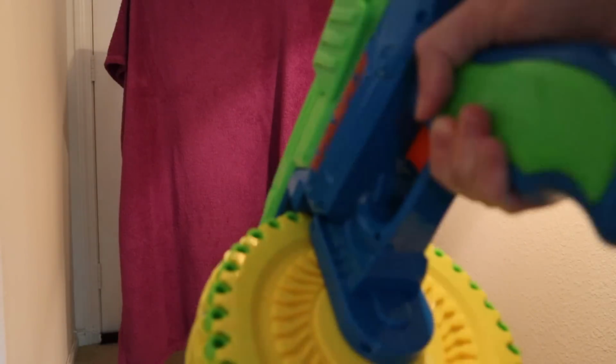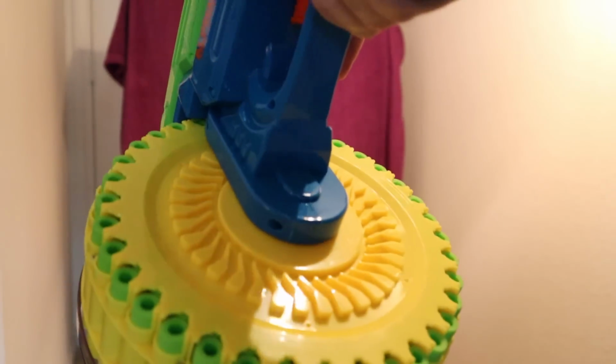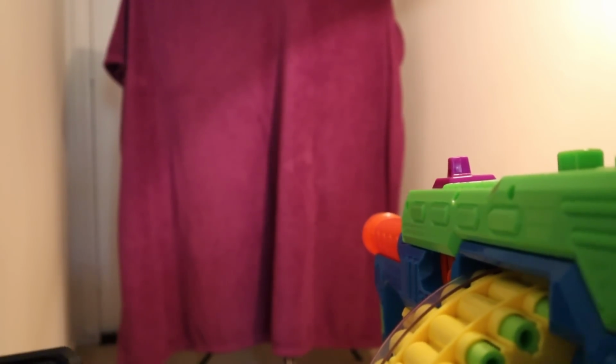Alpha Auto 72, fully loaded. All 72 darts. We are going to see how long it takes to actually empty this entire cylinder. Timing on the side, starting once the first dart fires, ending when the last dart fires. 3, 2, 1.